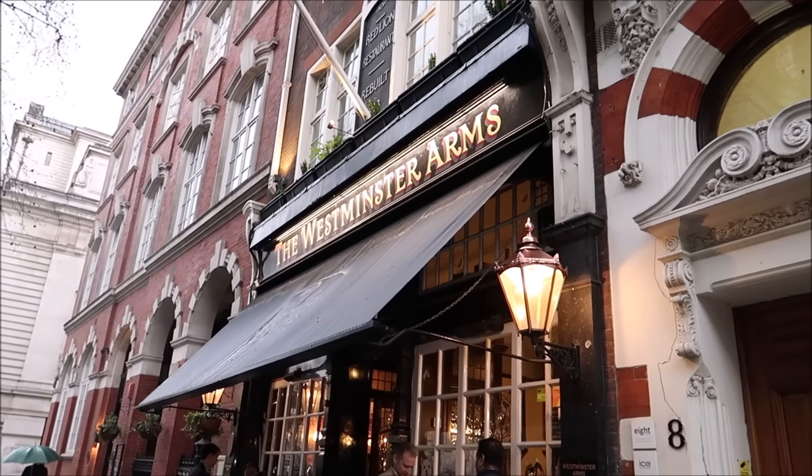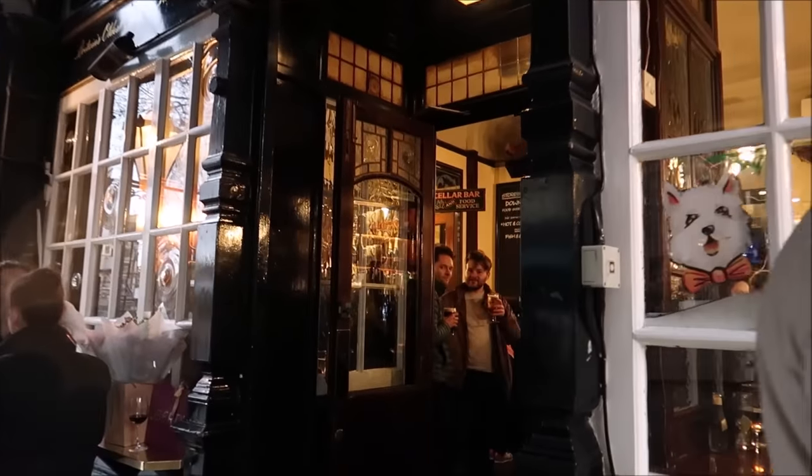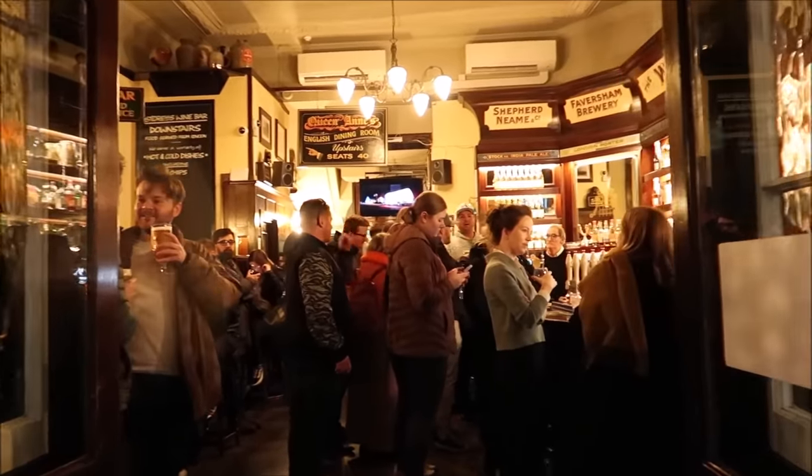And we made our way down to the Westminster Arms. And this place looks promising, not a lot of people. Here it is, the Westminster Arms. Queen Anne's English Dining Room upstairs. Oh, it looks kind of crowded in here too.